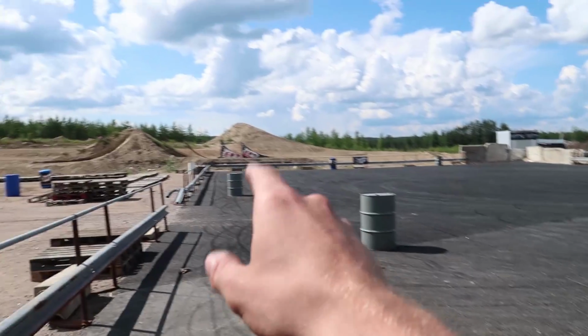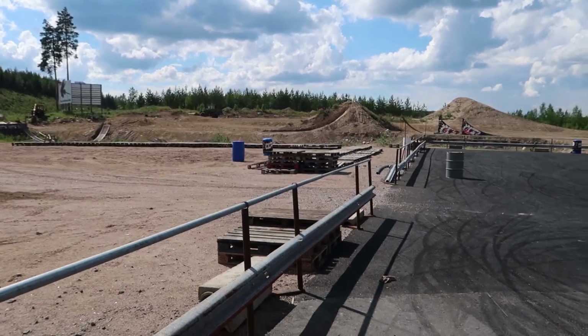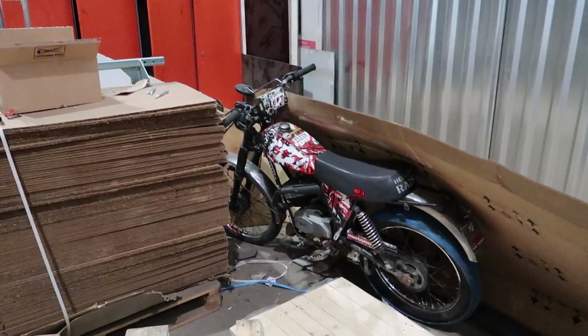This is our stunt spot, and that there is our FMX park, and I have already shown you what we have outside, and now you saw what we have inside. I hope you like this video, and now I go back to fix my bike. And I almost missed this one. This is Helkama Raisu, and that is Tiger Man's old bike.